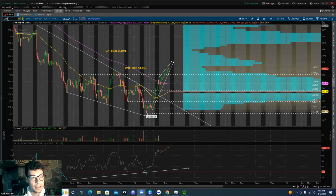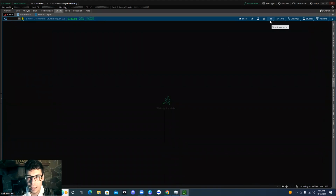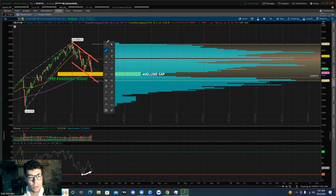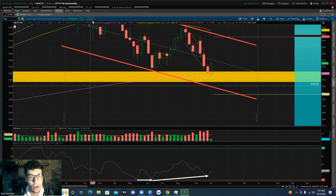Right, we're looking at the /ES, and we'll go ahead and pull that up. One of the main reasons that I was so bullish coming into this week was because we had the potential to bounce right off of our 200 moving average on the weekly chart. That's this level right here. And as you can see, we already got a very big bounce.